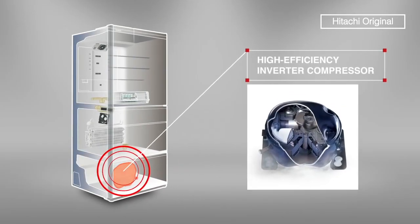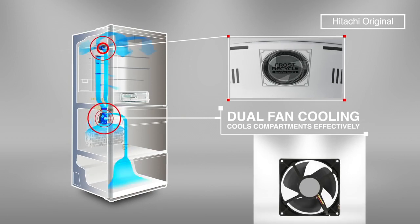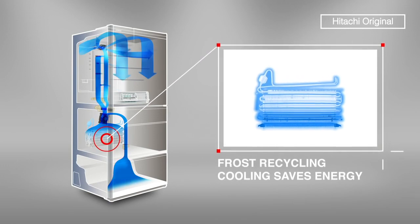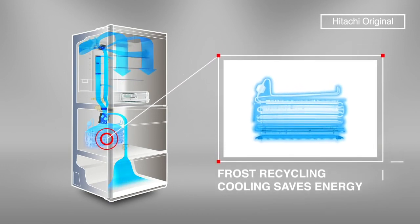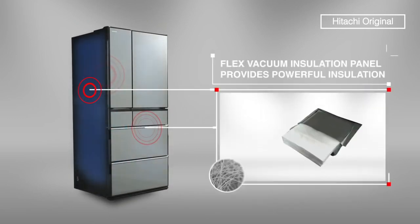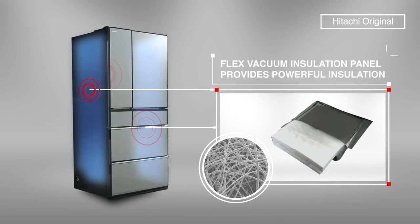Working in unison, Hitachi's inverter compressor, dual fan cooling and advanced frost recycling cooling technology improve energy savings. A flexible vacuum insulation panel provides powerful insulation for cooling efficiency.